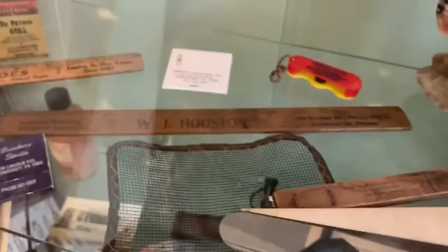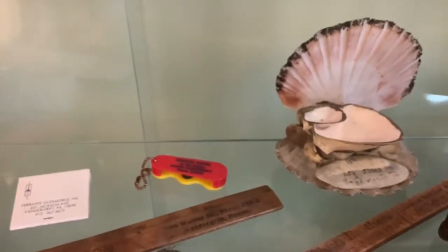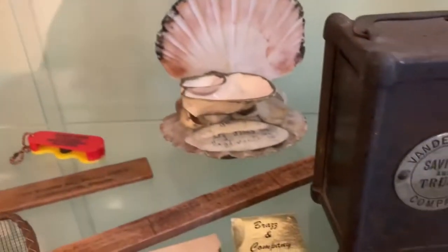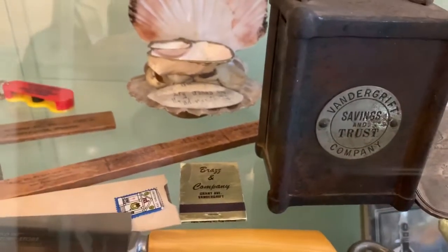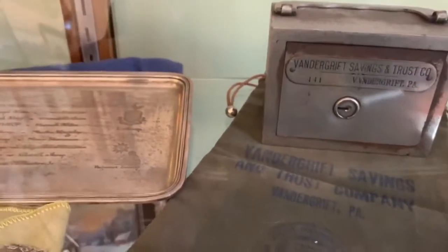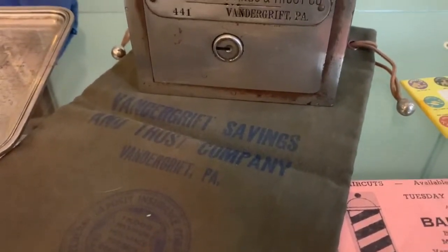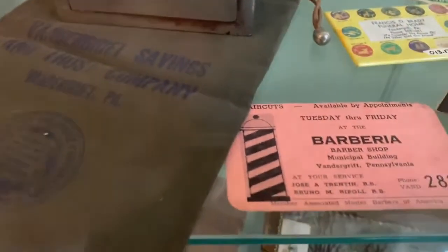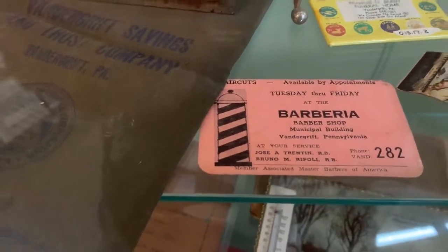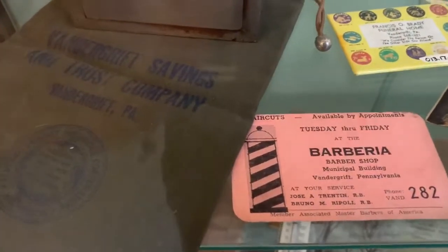Shutt Brothers Store, there's a nice old style fly swatter for you. The little shell trinket box is from Allison Dry Goods. Bank from Vandergrift Savings and Trust. That's a very old one. A little less old Vandergrift Savings and Trust Bank. Barbershop in the Municipal Building, Joe Trenton and Bruno Rapoli. The barber sign, I believe, is still there at the Borough Building. It was in the basement as you come off of Washington Avenue.